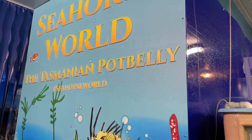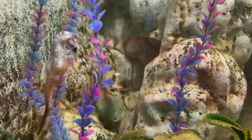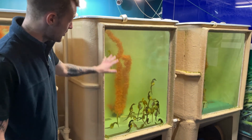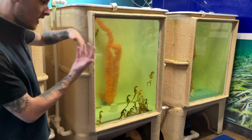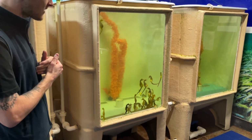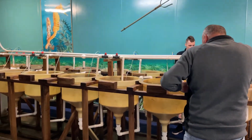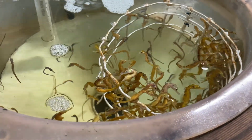Entry into Seahorse World is $23.50 an adult, and they do have family and group member prices. Tour is about 45 minutes long. It's incredibly informative. You get to see a lot of seahorses, right from babies through to almost adults. There's even opportunity at the end of the tour to hold a seahorse. And I found out that seahorses eat sea monkeys. You know those ones you used to buy in the packet and try and grow in water? Yep, those.